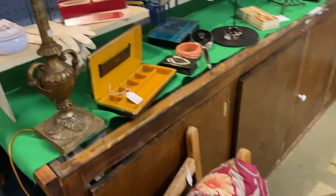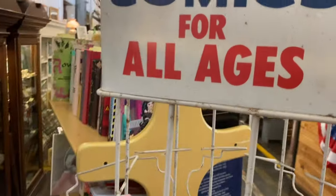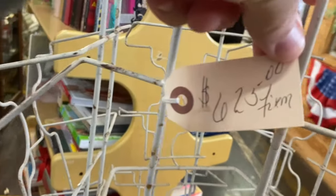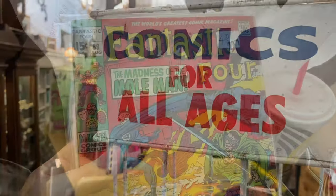This place is pretty cool though. Y'all check out this vintage comic book rack. How cool is this? This thing is old, and I think it's probably from like the 60s, 70s. Comics for all ages. This thing is really cool, and they wanted $625, and they was firm on the price. I thought that's pretty cool. I want to pop in the video real quick.